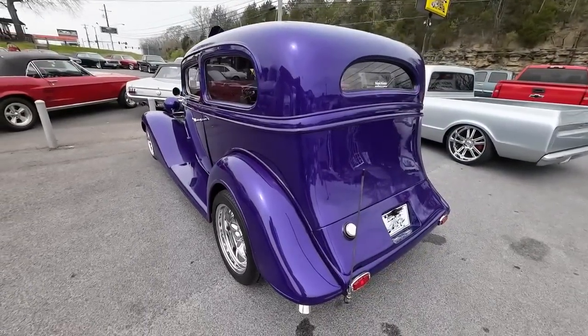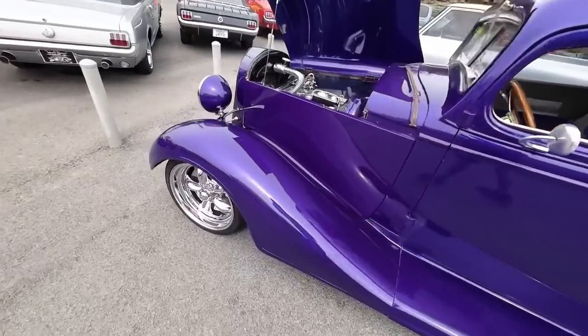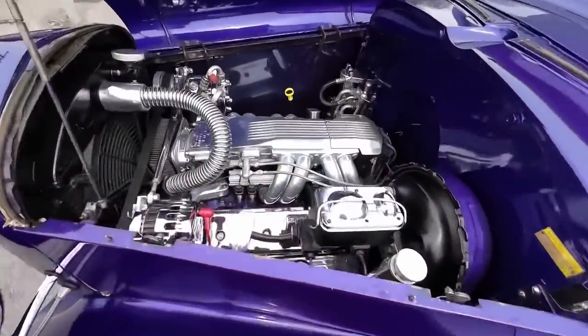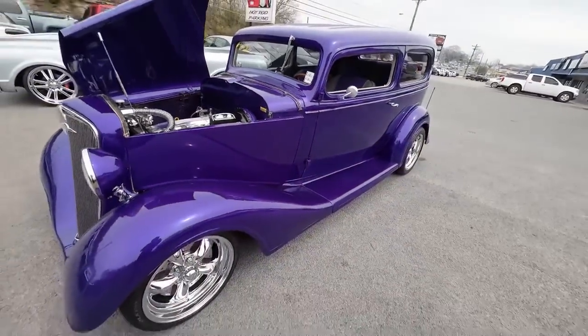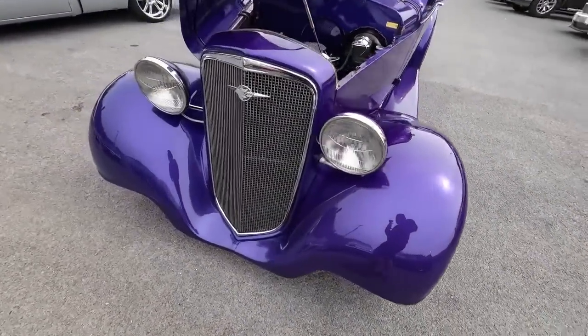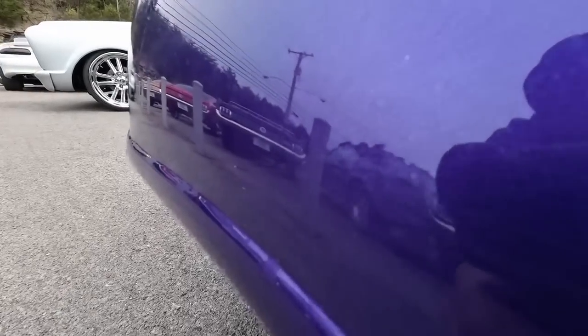Man, this is crazy looking. I love the color. Beautiful car inside and out. I love the motor that's in it. Now we're gonna be looking for chips, scratches, rust, and dents. Let's go. Around the front end, you do got some light little scratches.